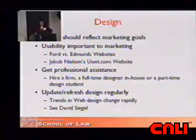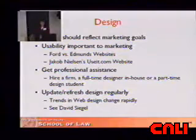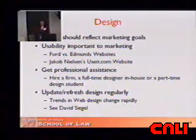The other advice I have is get professional assistance. I've seen so many websites. And it doesn't even have to be, we hired a design firm, and it cost us thousands of dollars, but we ended up with a beautiful site that we can really work with. You don't have to hire a designer. Just, you're at a university. There are thousands of little graphic design students running around. Hire one of them.